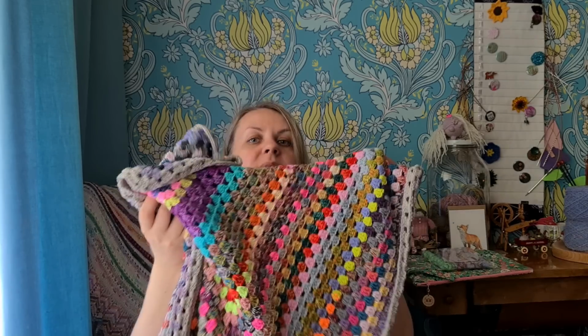And the hook, 4.5 millimeters. I mentioned that last time. And this is a Clover hook. I love Clover hooks and Tulip hooks. But another lovely, scrappy crochet. Have I said that it's knit? It's not knit, it's crochet.